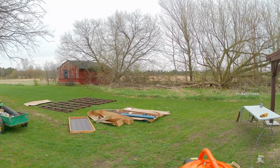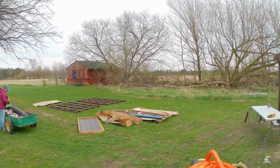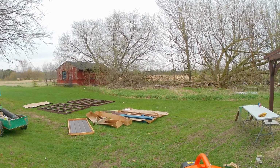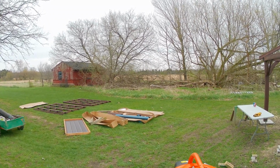It is awful windy. I'm really sorry about the wind noise. In the future, we'll do something about that. But we're going to see if we can get the roof on today. And we'll see how much time we have total invested in this project. Stay with us.